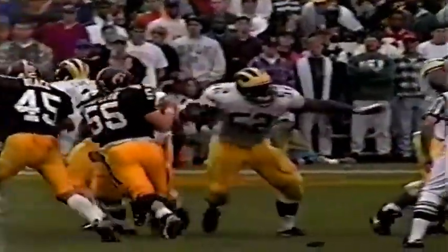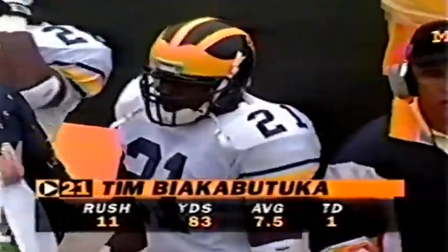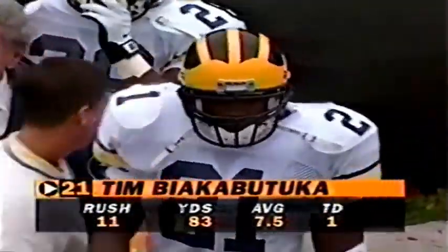Look at this right at. How'd you like to make this play, Brent? Ooh, thank you. Look at that little move. He has that base. He's feet apart all the time. He can make you miss. He's carried 11 times for 83 yards.